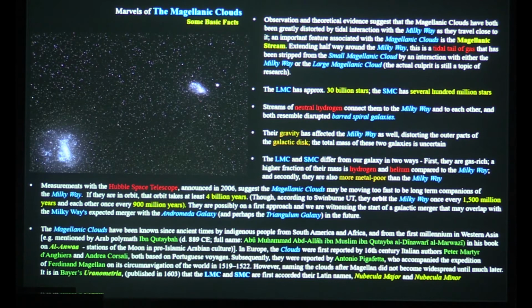So, all these interesting collisions take place. The Magellanic Clouds have been known since ancient times. People from South America, there are petroglyphs in Chile, for example, illustrations of them, and from the first millennium in Western Asia. And there was an Arab chap, a polymath. Everyone know what a polymath is? Someone who's good at everything. Basically, called Ibn Qutayba, my pronunciation.